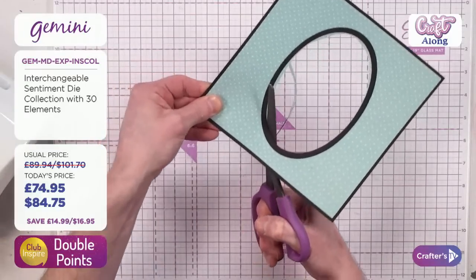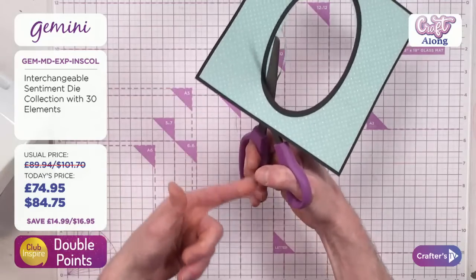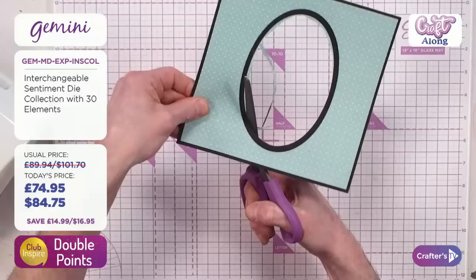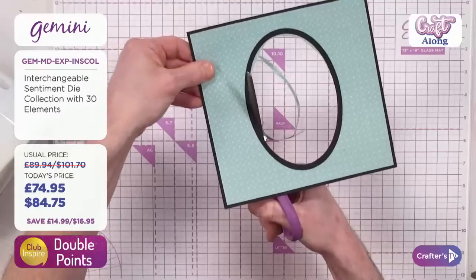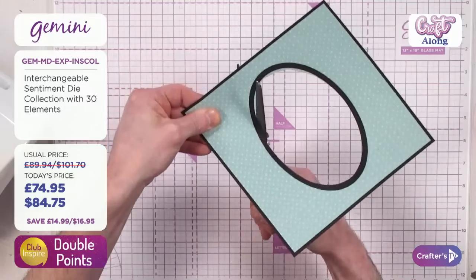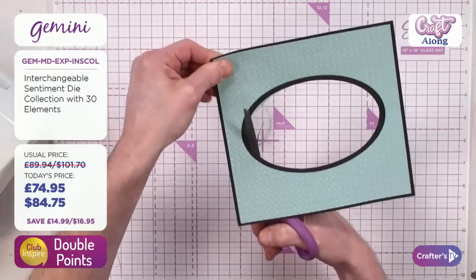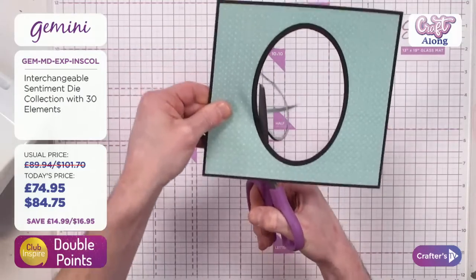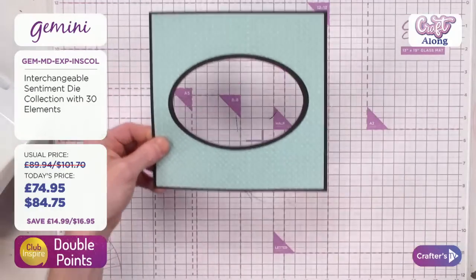The other key thing is this hand with my scissors here, I'm keeping still. All that I'm doing is opening and closing the scissors. It's this hand that's doing the movement. So I'm working my way around, hand staying still other than closing the scissors, and it's this hand that's guiding the paper. This goes for anything, whether you're doing your own decoupage die cutting, anything like that. Keep your hand still with your scissors and then move the paper or card with your other hand. And that's going to create our aperture.